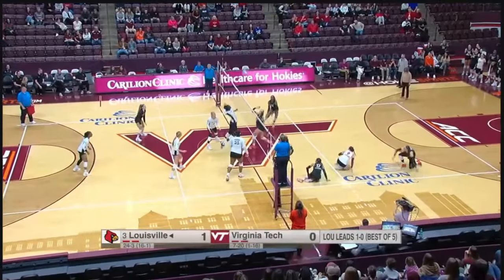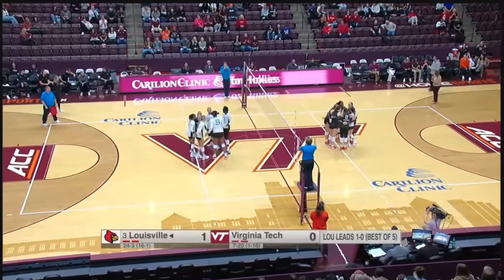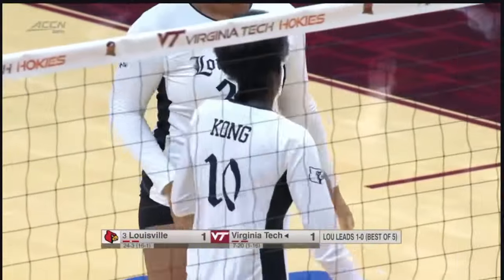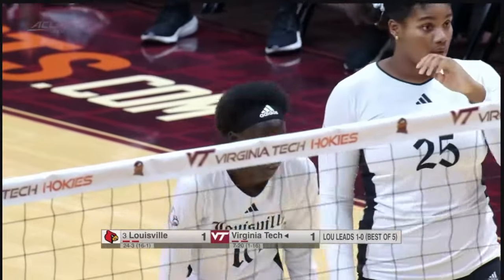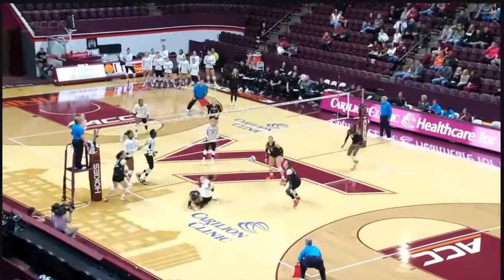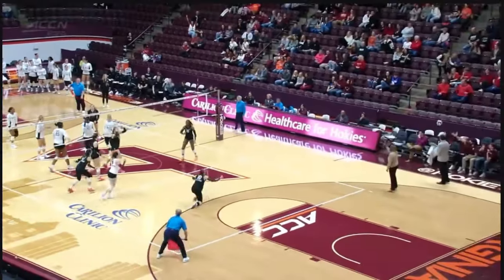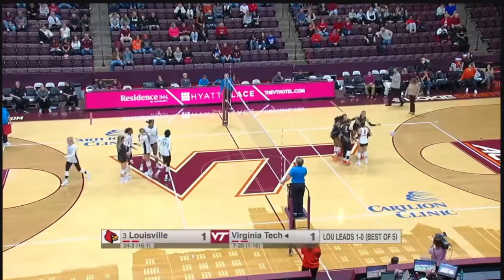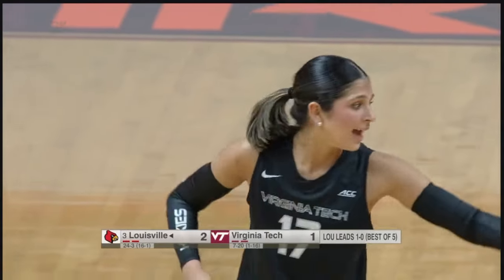Pierce block, Patrick going up, and Kong gives the Hokies a gift. There was no one on the left side of the floor, but she just missed the mark. Yeah, I like it though. Take the swing. She mishits it. She's usually good for something like that. It's a good scramble and cover. Kong just sprays it wide. Her eyes probably as big as dinner plates on that one. You only get so many open net swings in your life, Bailey.